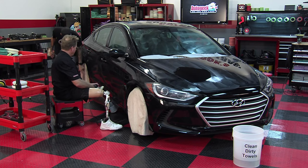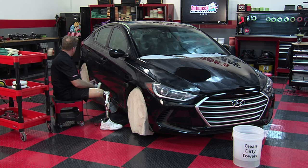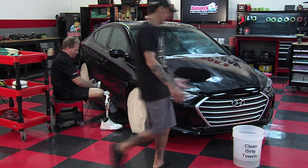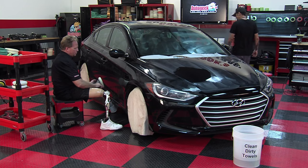What I'm talking about is there's some sort of a rock guard on there. I just got to that point on the other side. You can buff it, it won't hurt it. It should be able to take a buffer, right? Yeah, but you leave a little wax residue you got to dig out later.